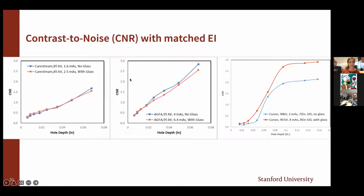So in blue, we have our original no glass barrier results, standard technique. And these different data points correspond to holes of differing depths. In red, we have the new technique, and this is actually performed with a scaling for a matched exposure index or image receptor dose. And what we can see is that it depends on the system.